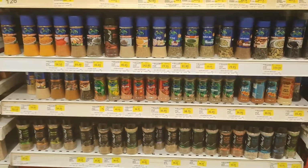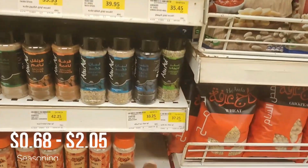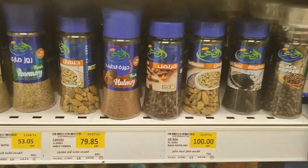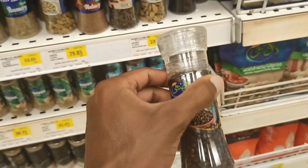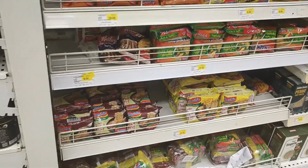Now, the prices vary. I would say anywhere from, on the low end, 33 pounds. On the high end, you can even be looking at like 100. But the reason why this one is 100 is that it comes with an integrated crusher for the black pepper. If you wanted to know about noodles, they got noodles here too.